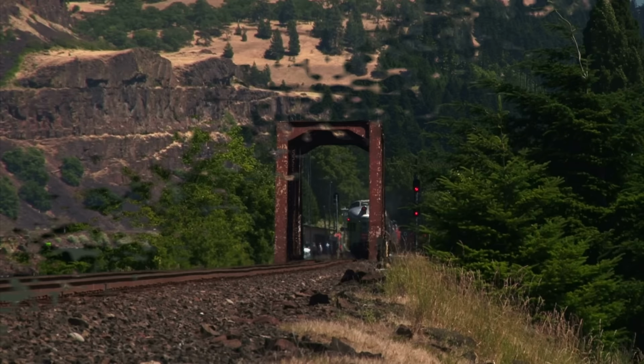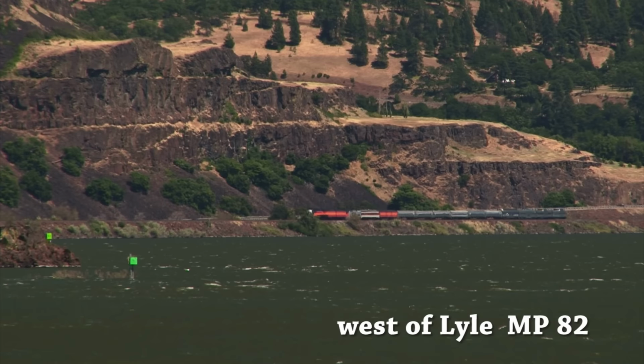On our return trip to Portland, the steam special sprints along the north bank of the Columbia River, just west of Lyle.